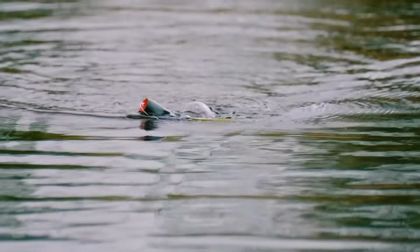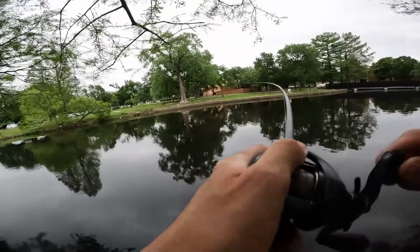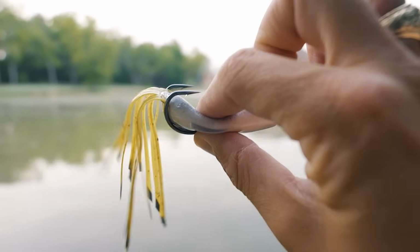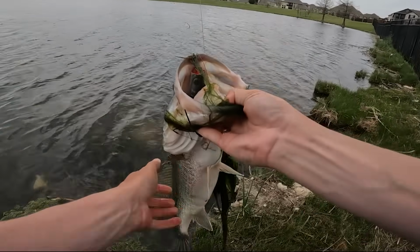Your Texas rigs, your chatterbaits, your crankbaits, they all work 12 months out of the year, but the frog, not so much. So in today's video, I want to talk to you guys about when in the season to first start throwing a topwater frog so you can be more confident and, more importantly, more efficient with this thing on the water on your fishing trips. My name's Tyler, and let's talk about it.